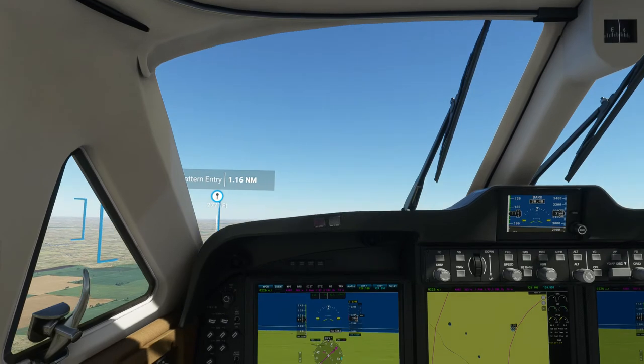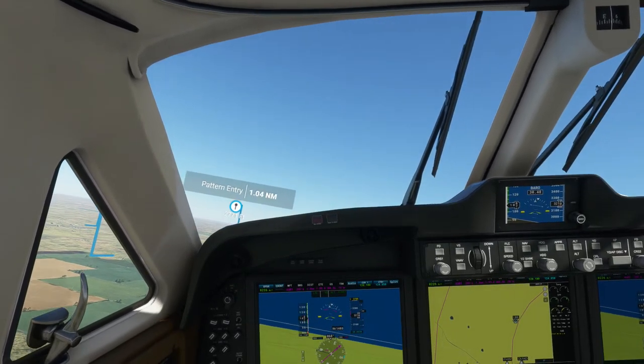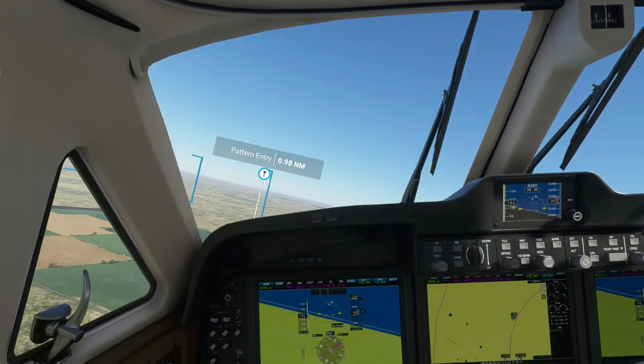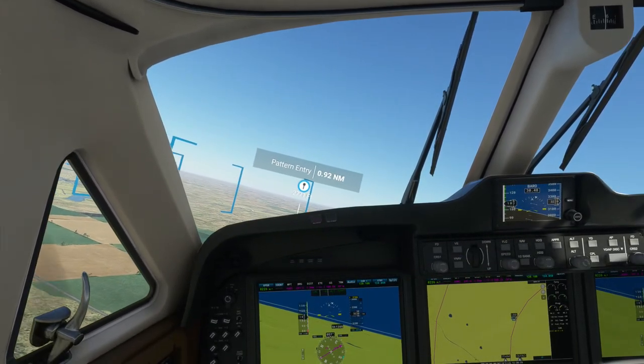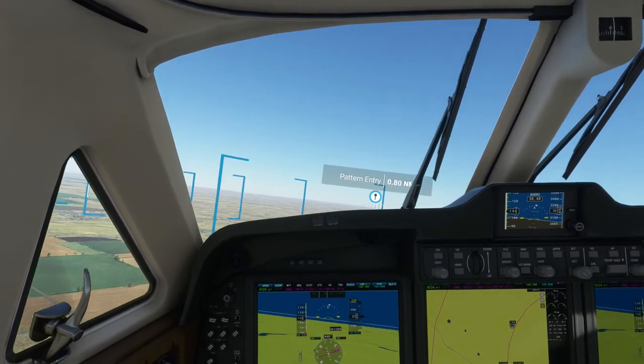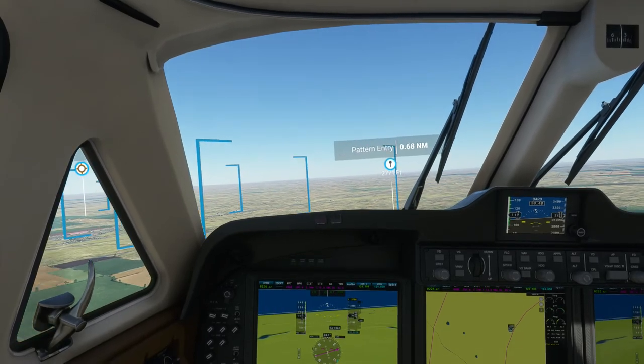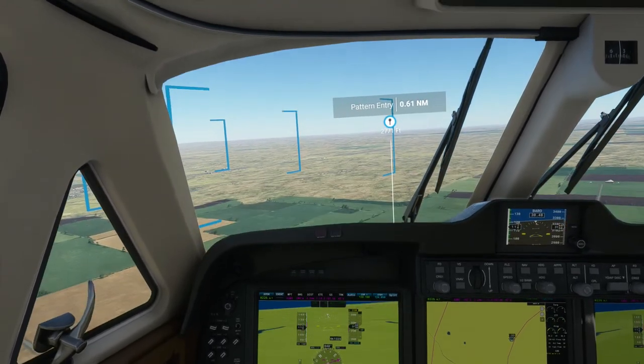Alright, so we need to turn some more. Our speed looks okay. We're dropping. I'll just keep an eye on it. As we go, it'll be important to be closer and closer down to that bottom edge. Just really have to keep an eye on that airspeed. It's the only thing keeping you afloat, is that airspeed.